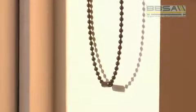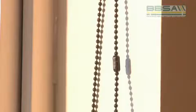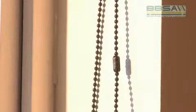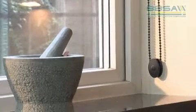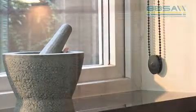It's also important to have 2 chain brake connectors fitted approximately 200 mm apart, as the devices are designed to work in the vertical position. Or you could use a chain tidy to keep the chain under tension, as we've just seen being fitted.